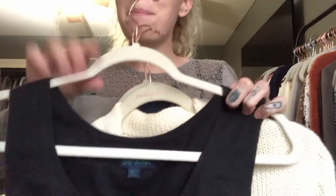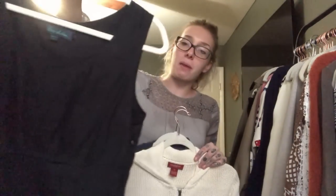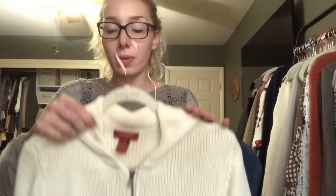This is a boat-neck dress. This is a really simple basic piece. I don't always pick up basic pieces, but this is linen. I'll probably list that dress around 20 or 25.